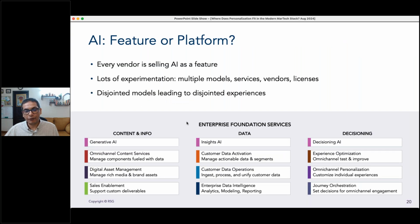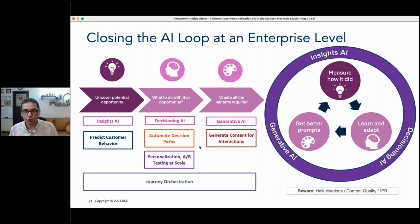And we define three different types of AIs. There is generative AI, there is insights AI, and there is decisioning AI, right? While generative AI is the one that's in the news most often, what we are seeing out of our research is that for personalization, often generative AI needs to work with other types of AIs very closely, like this chart shows, right?